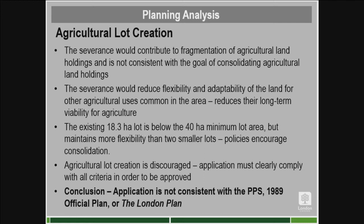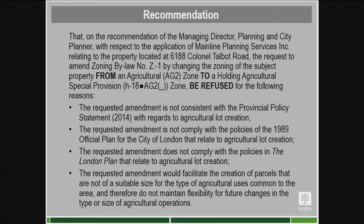So the final point here is that agricultural lot creation is discouraged. All of our policy documents start off by saying agricultural lot creation is discouraged. So therefore, the standard we apply is that the application must clearly demonstrate that it meets the policy tests, and in this case, we don't feel that they've met those tests and have concluded that the application is not consistent with the PPS or the 1989 official plan or the London Plan.